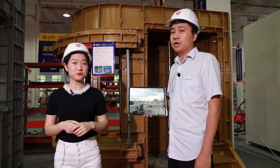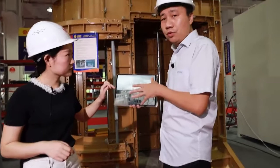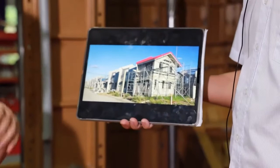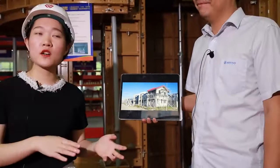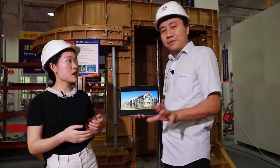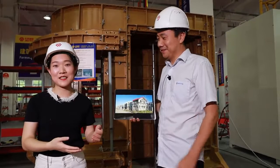You can see this picture. We usually use it in residences or apartment projects, and not only those, but also in villas. Because, as I mentioned, aluminum formwork can be reused 300 times, the more times you use it, the more cost-effective it becomes. So for such villa compounds, if the design is the same and the numbers are large, of course you can invest in aluminum formwork. You can see it looks good.